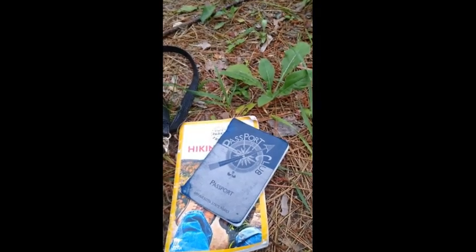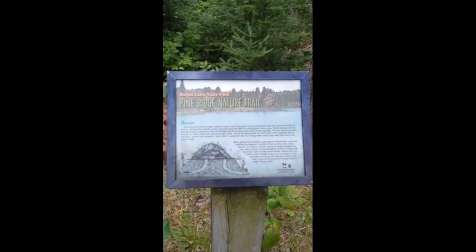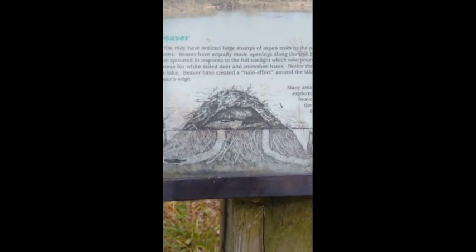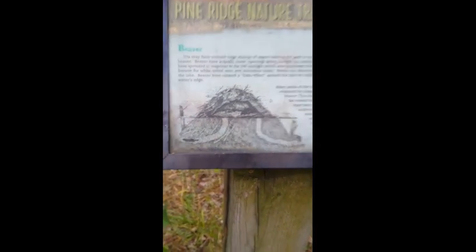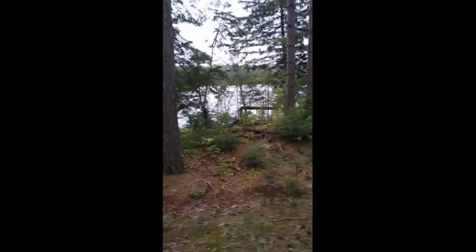Oh my goodness. I totally thought I was recording and I wasn't. Oh, that's so frustrating. Hang on. Look at this. Beavers. That is the beaver dam. Example, anyway. Talking about the beavers that have shaped this forest by cutting down all these trees. Well, I can't imagine a beaver did that.